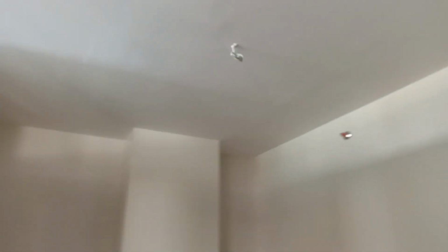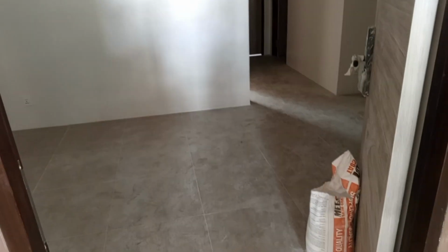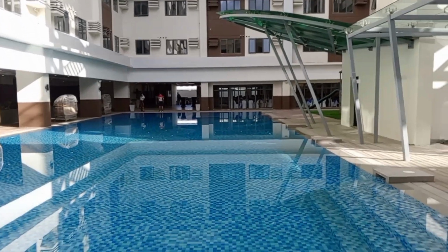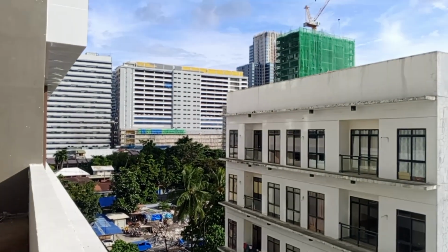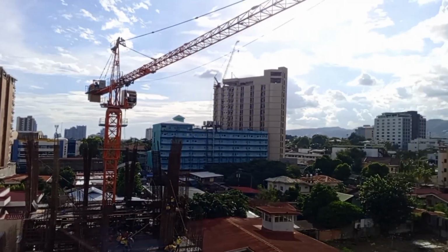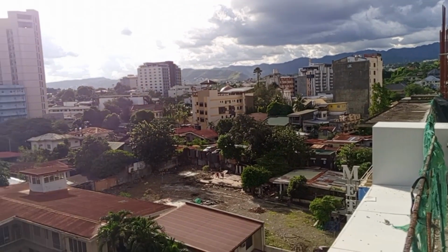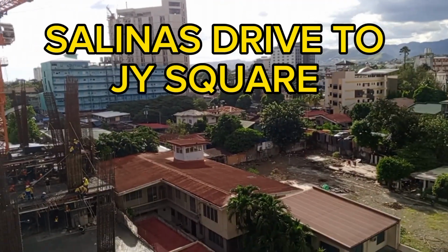Going back to the units. Nice. So there is a common toilet, it's closed. Have the access here. So these are the buildings near B Residences in Lahug. So that's the mountain side. So that's already Salinas Drive right there.